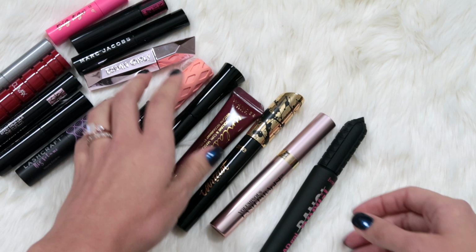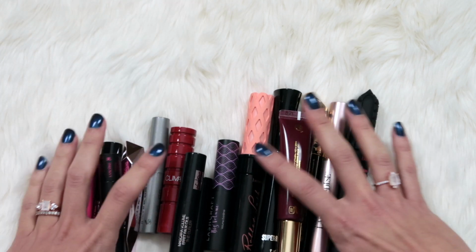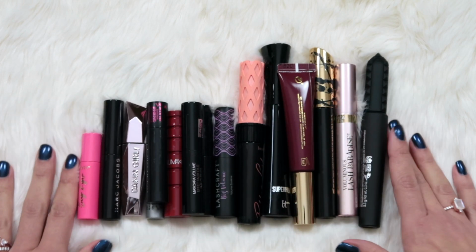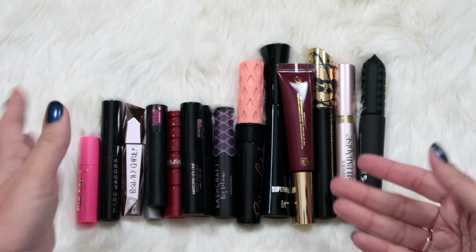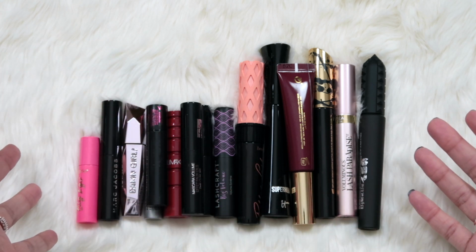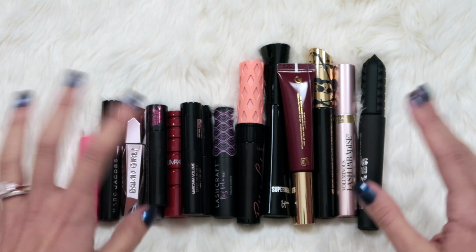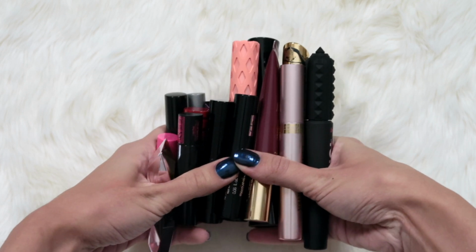So I am not going to declutter any of these because I am pretty happy to have all of them. It's always nice to have mascaras on hand. Sometimes when friends come over and I'm doing their makeup, if they don't have a mascara, I'll just give them one of these. So maybe I'll get around to trying all of them myself. Maybe I'll end up gifting them to other people. But either way, I'm happy to have a plethora of mascara options.